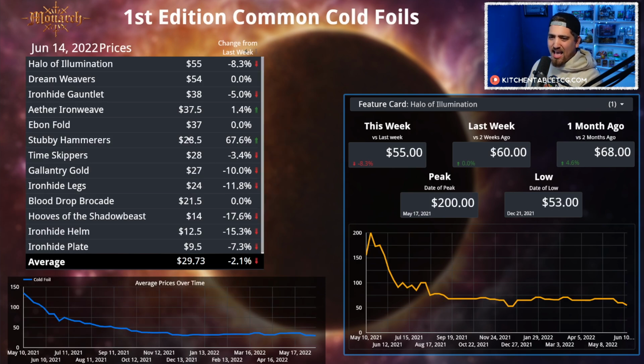Common cold foils, Stubby Hammerers up 67%. This card kind of took a dunk when it got banned from, I think, CC, I can't remember off the top of my head, maybe Blitz. When it got banned, it kind of took a little bit of a dip, but now maybe a market retracement back up to kind of where it was at $28.